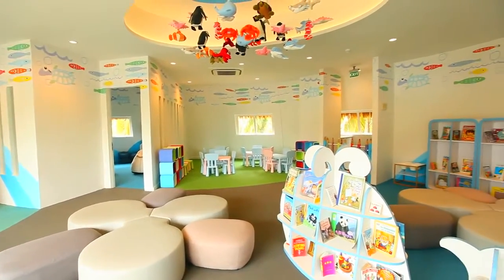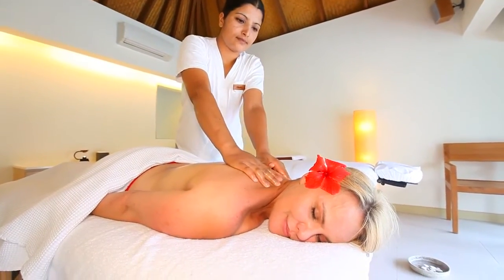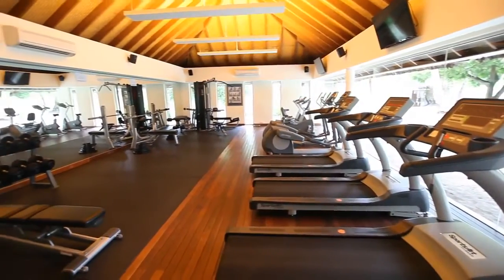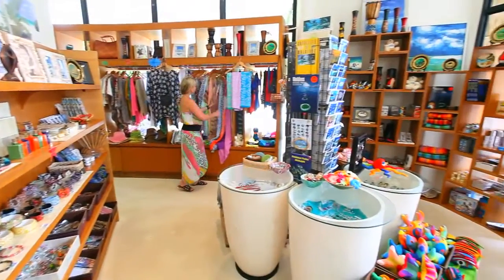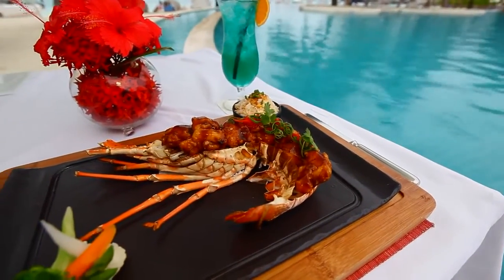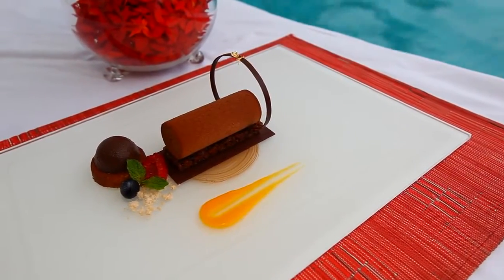If you're looking to escape the sun, duck into the resort's day spa where you can treat yourself to a soothing massage. There is also a fitness centre, activity lounge and gift shop to keep you occupied for days on end. The Holiday Inn also plays host to a variety of dining facilities where guests will be spoilt for choice on where to eat each day.